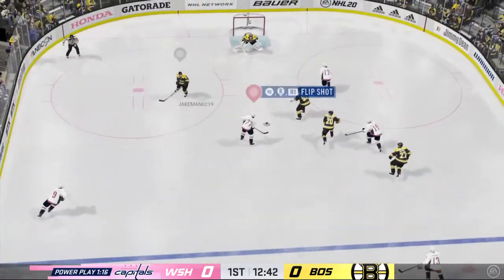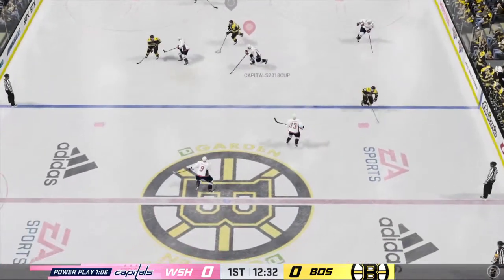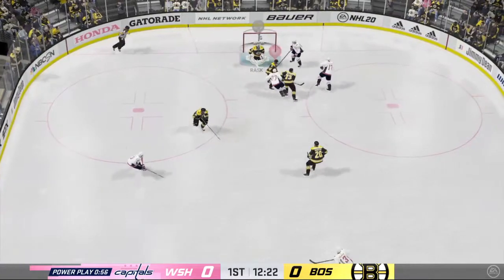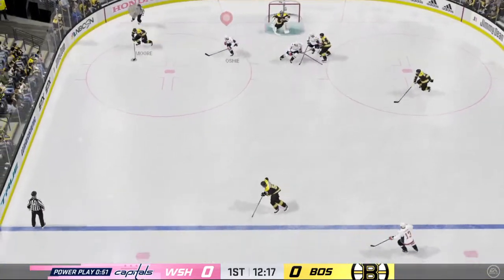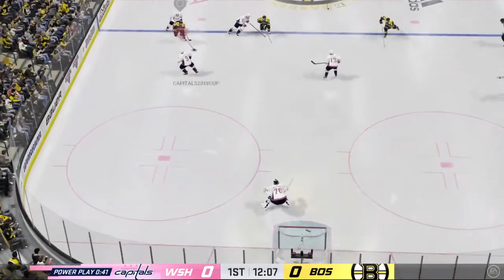Here's a chance, a two-on-one. And that one's broken up. Boston's got the puck shorthanded. Puck picked up by Oshie. With some momentum driving towards the net. Stopped by the goaltender. Yeah, it's a sharp save, James. Right in the middle of the ice, he makes the stop and pushes it away.